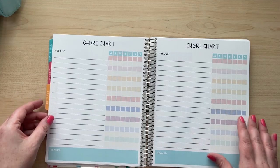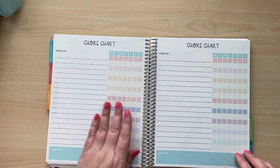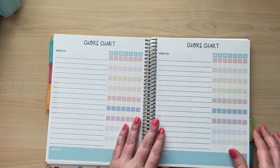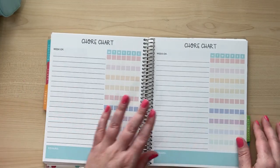Next up is a chore chart. So you have a week, a place to write your chores, and then a reward here as well. So you've got so many pages of chore charts.